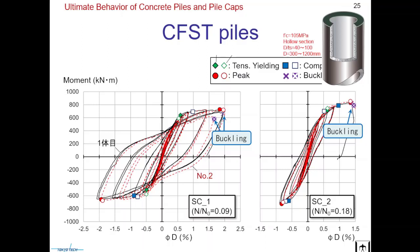This is 10% of the actual load ratio. This is ductile, and it dissipates a large amount of energy. This one, what happened? It buckles, and then the concrete inside probably crushed at the same time. And so it's not as ductile as you think. Until now, people are designing up to this point, and this design is allowed. But even if you apply the ultimate capacities, can you make sure it's ductile after that?